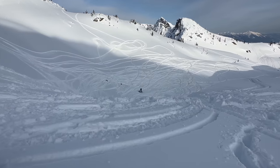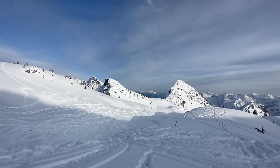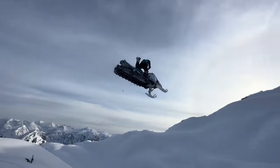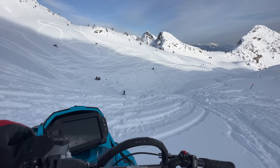Just doing a little jumping here, losing our sun a bit, but hopefully it's still up for the chopper. Caleb lining up for another hit here. Let's see. Big air. Old Mac. Levi's going for one more.